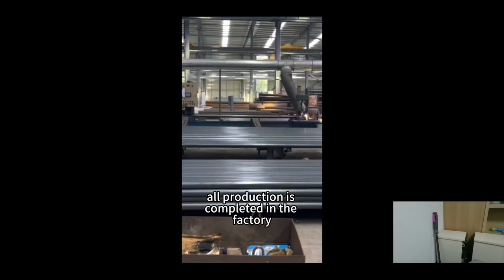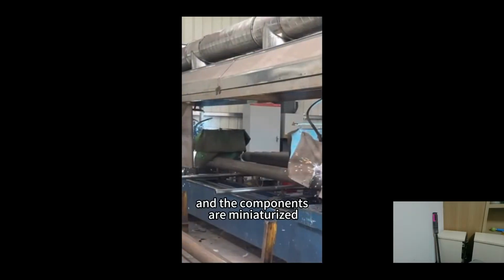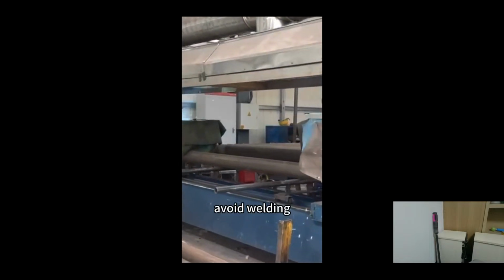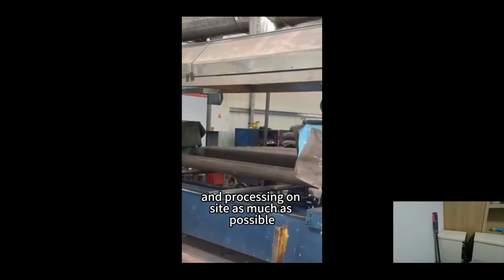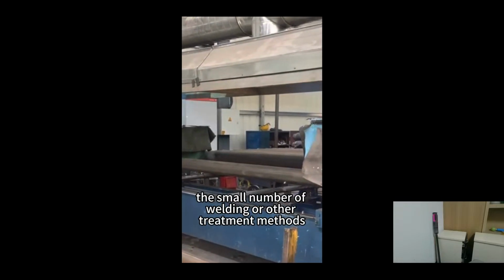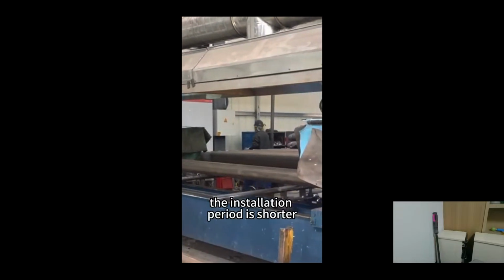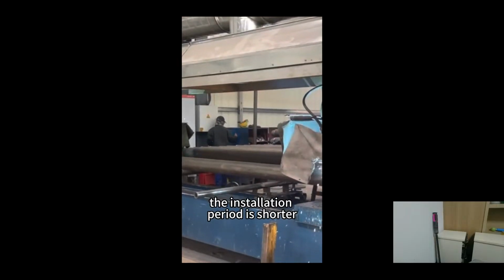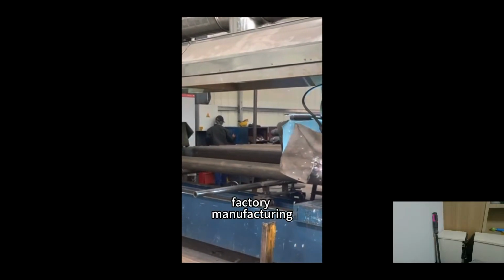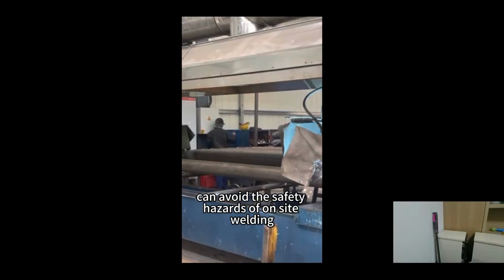All production is completed in the factory, and the components are miniaturized to facilitate transportation. Avoid welding and processing on site as much as possible. Most of our products are bolted, with a small number of welding or other treatment methods. The installation period is shorter, and the requirements on workers are lower. Factory manufacturing can avoid the safety hazards of on-site welding.